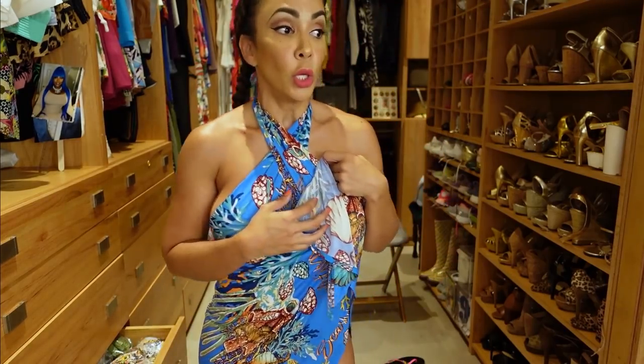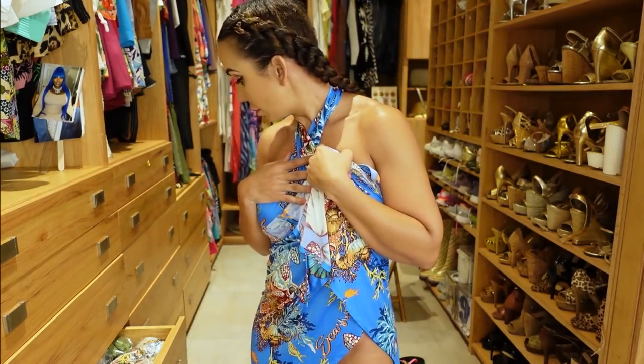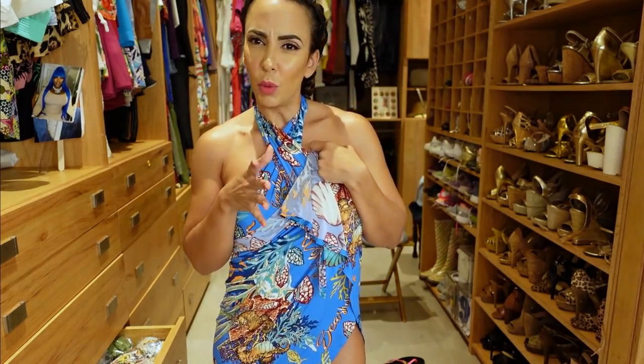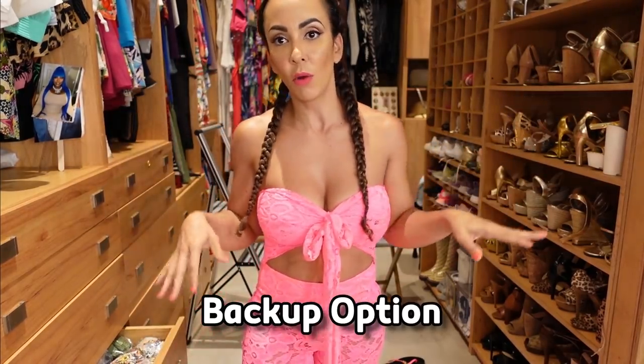All right, so now I have my option, and for a backup option, let's get a backup option for the pool party. This wasn't it. There's something with the neon pink. Okay, just in case I get there and I show off my sexy little pink outfit and they're like, oh, well, it was more casual or not so sexy. Whatever, if you invite me somewhere, just know I'm coming dressed like a hoe.